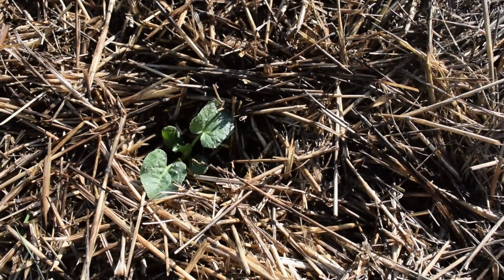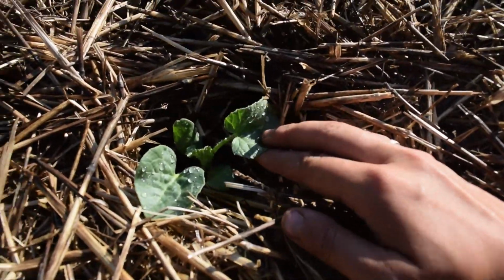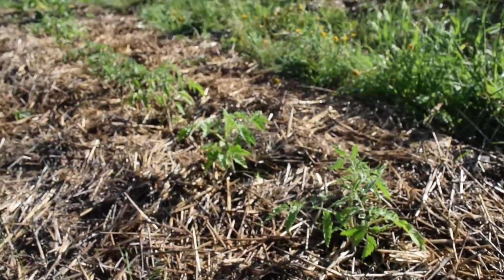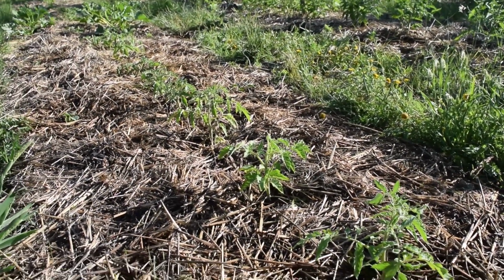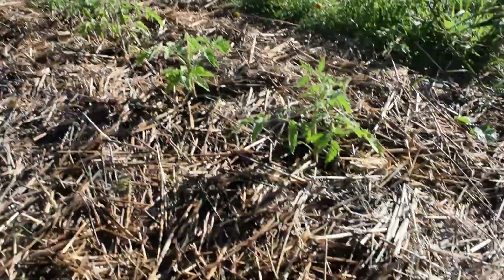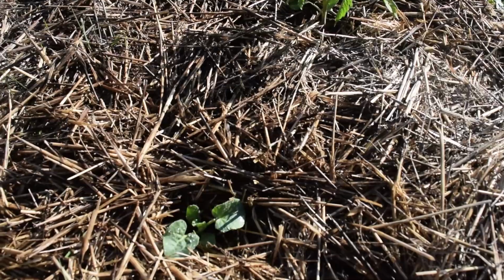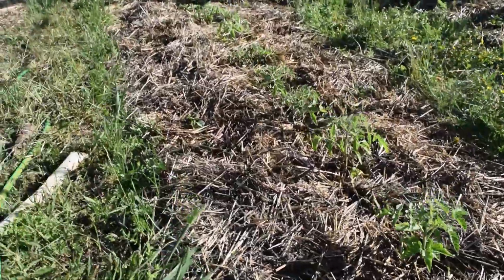This morning I did also plant some more little melons. Again, I'm using them as a ground layer with the tomatoes. So in this row I have some tomatoes in the middle, and then I have some of the melons on the bottom here, an orange cantaloupe type melon. So we'll see what comes from it.